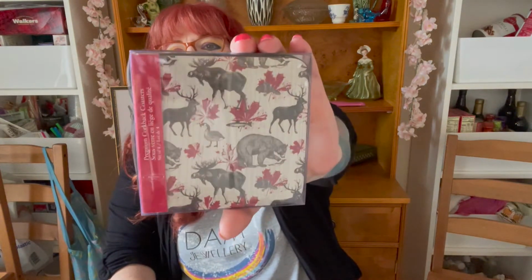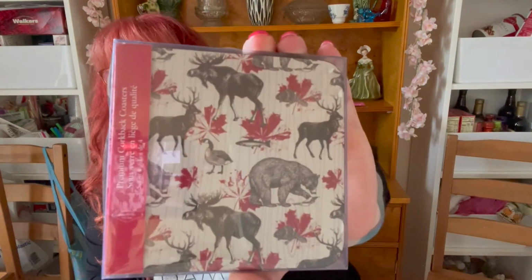So when I was also there, I bought this set of coasters. Now they're newer because there's actually a website on the back of them. And so I don't know, you're getting a glare. So it's like a moose, deer, Canadian geese, and a bear. And they are called Canada Wilderness. So I think they're like a tourist piece when maybe someone visited Canada.